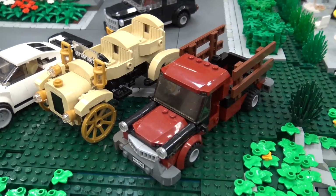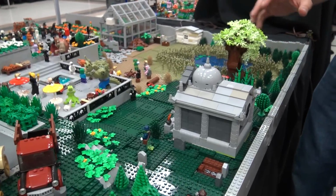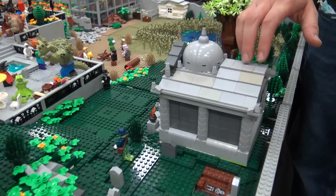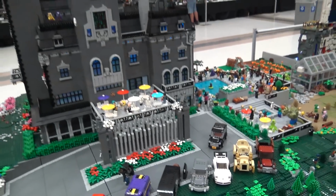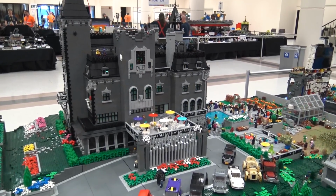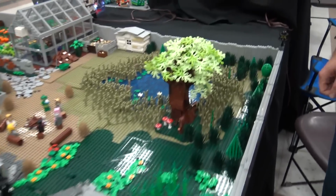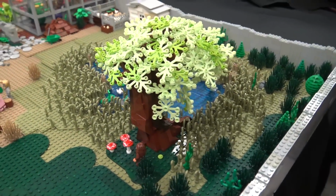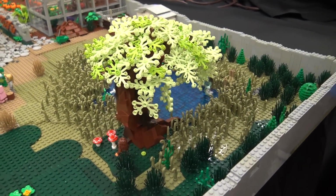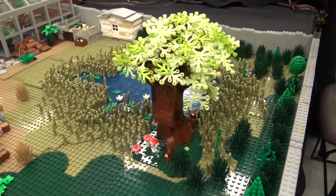And then what is this building right here? So this is like a little crypt or mausoleum type building on the property. You've got an old creepy building like this, and maybe some people from the history of the building are buried here too. And I got the swamp here as well. The swamp was one of the first things I built, and then it sat around for months. I started building the whole thing in January, and we're in October now, so it's been many months.